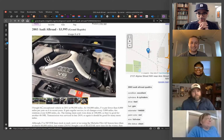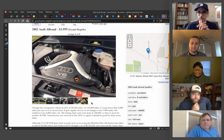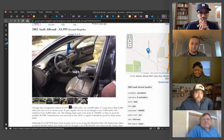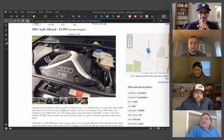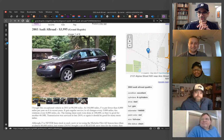How many miles? 144,000 miles. That's not bad. Pretty well maintained. Local, all-wheel drive, winter tires. Good looking. Yeah. That will turn some heads at the Harbor High Whole Foods. It'll turn heads at Trader Joe's and Whole Foods. Exactly. All right. Thanks, Jonathan.